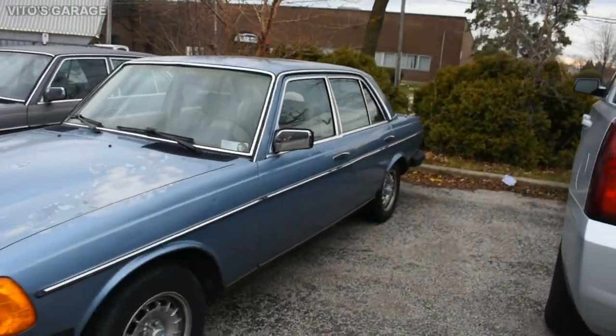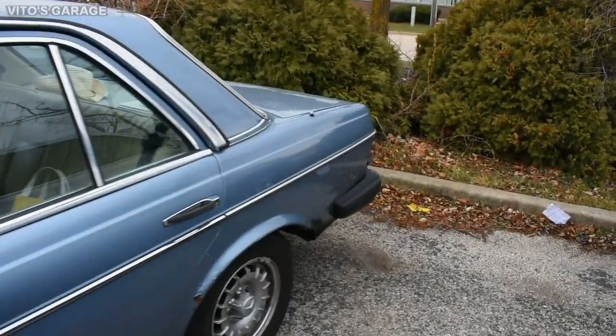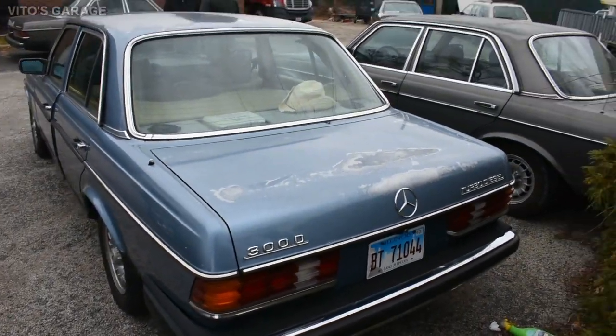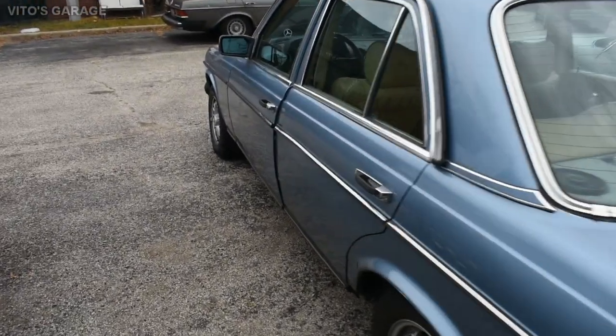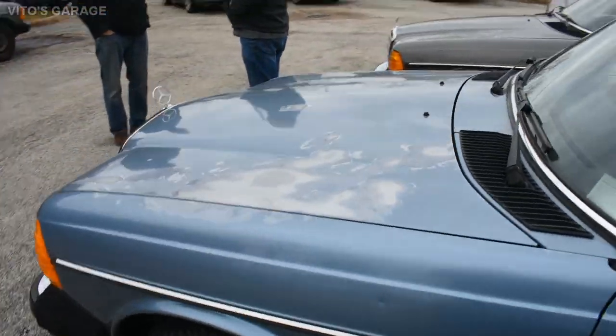All the cars are amazing. This is 1985. Sweet. W123. Woohoo! This is a paradise, guys. This is amazing. I love this thing.